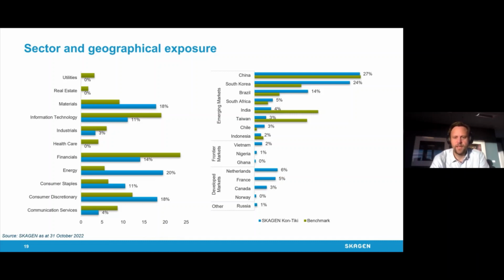And increasingly, we have seen that our weight in Brazil has gone up, partly because we've been buying more companies from there, but also because the performance has been strong, which means that the weighting has naturally gone up. For those who look at our developed markets exposure, that is predominantly our energy and our basic materials exposure. So this is where we can get upstream activities in emerging markets, or where the value creation takes place, but where the place of listing may be in countries such as the Netherlands, France, or Canada.